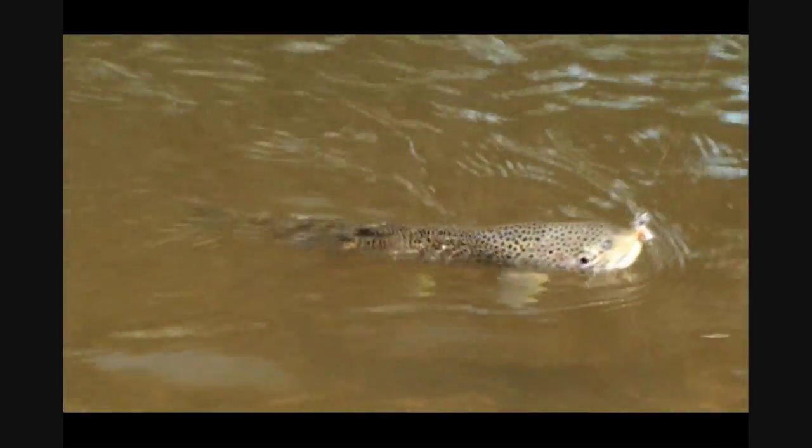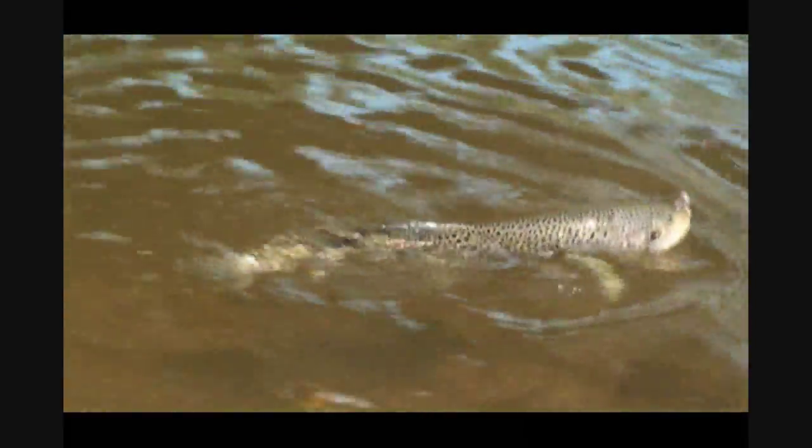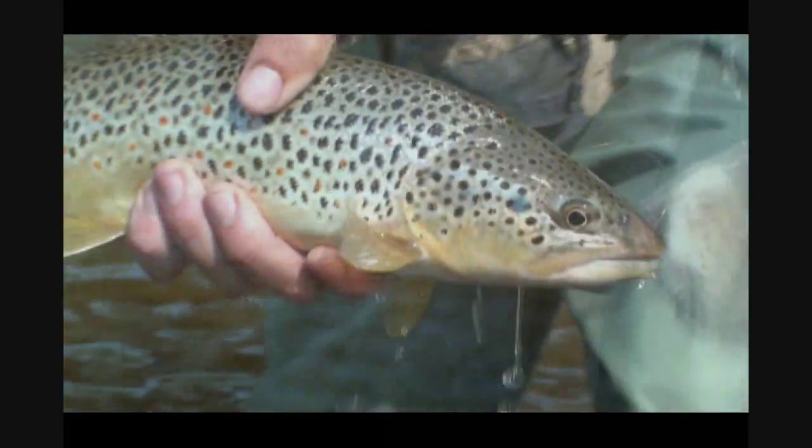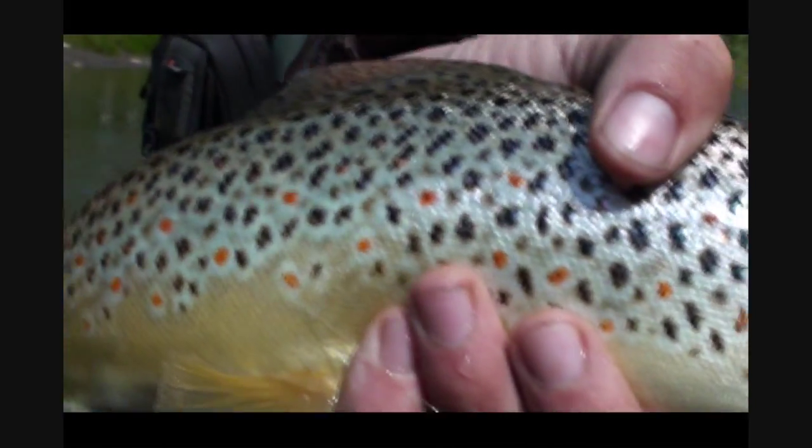The colors on it too, look at those red spots. Leave them. Leave them. Look at that, those orange spots. Wow. Eat that stimmy.